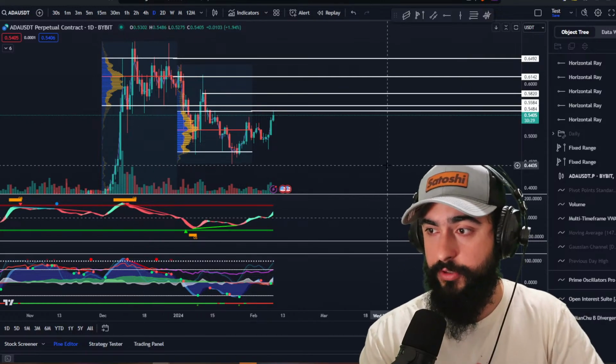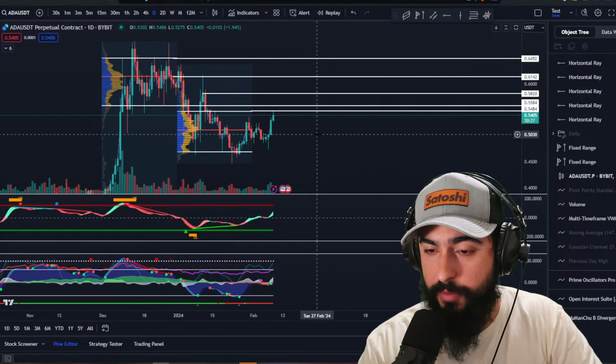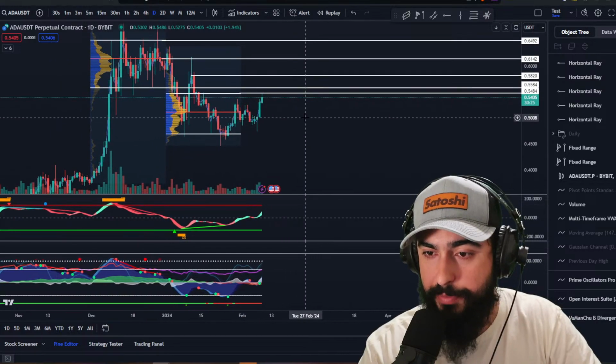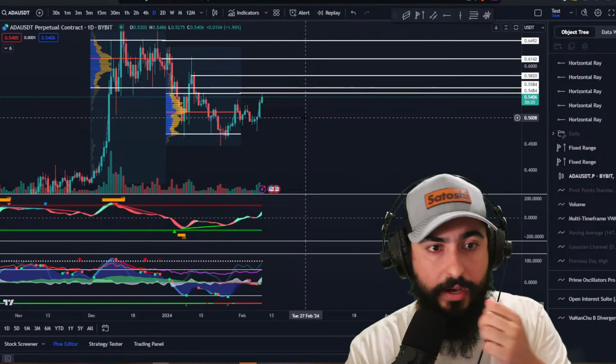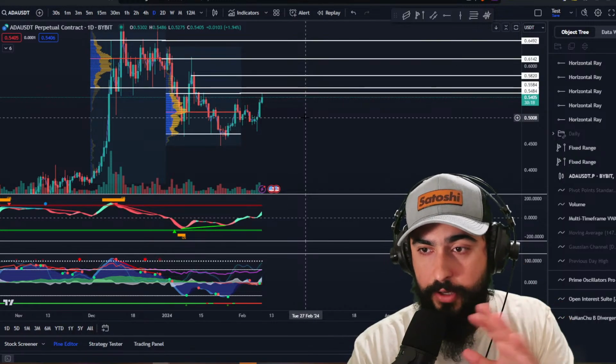A lot of people don't believe that's going to happen. But the reason why I believe it's going to happen is that before, last bull run when we hit $3, it had no ecosystem.